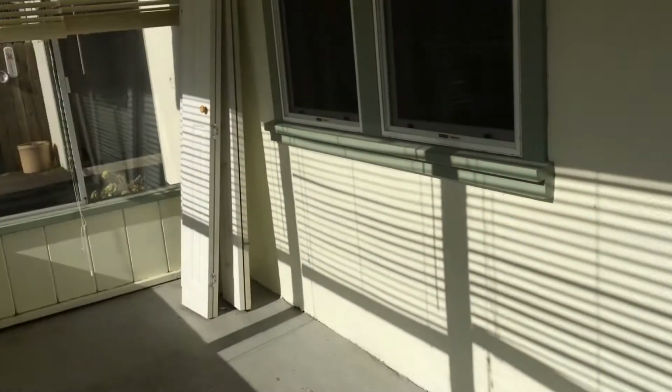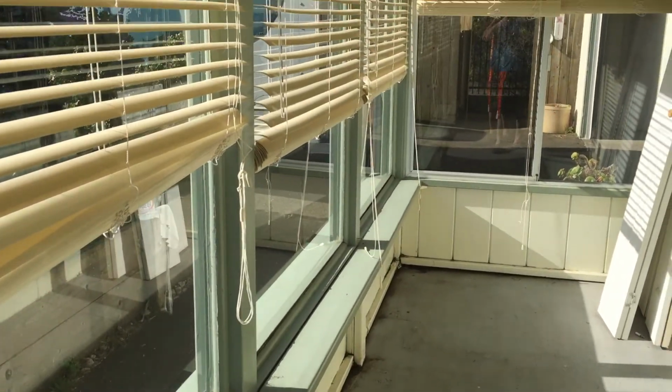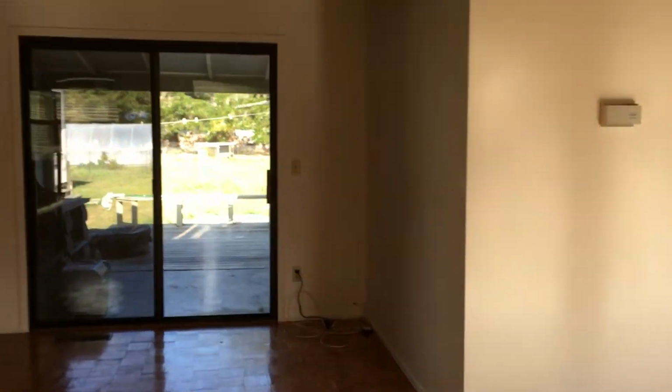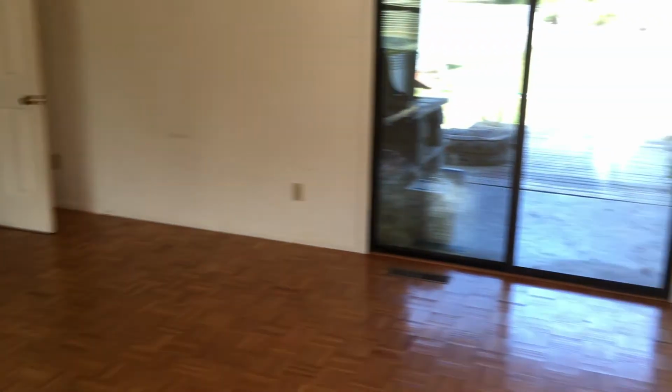This is our little sunroom. I think we are gonna take down those shades and maybe eventually paint. And then you come inside to our living room. It has a fireplace that we do actually have to use when it gets cold. I know my mom did not understand that growing up in the city her whole life.